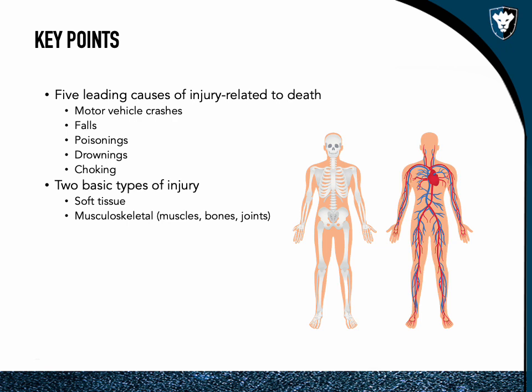Some key points we want to discuss would be the 5 leading causes of injury related to death. So motor vehicle crashes, falls, poisonings, drownings, and choking. 2 basic types of injury would be soft tissue and musculoskeletal. So that would be your muscle, your bone, your joints, tendons, ligaments, things like that.